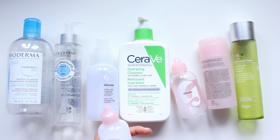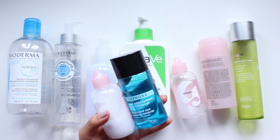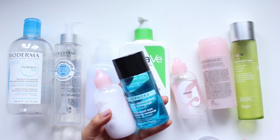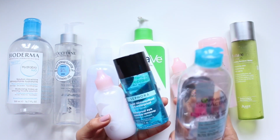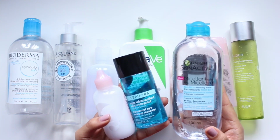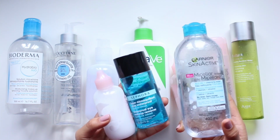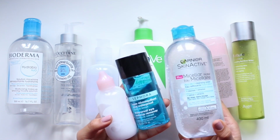I also have a couple of other ones. I have way too many makeup removers or eye makeup removers for someone who doesn't wear a lot of eye makeup. So I have the Milky Oil, I have the Sephora waterproof eye makeup remover, and then also the Garnier Micellar water 3-in-1 cleansing water. This one is probably the most cost efficient because you get so much of it and it works really well.